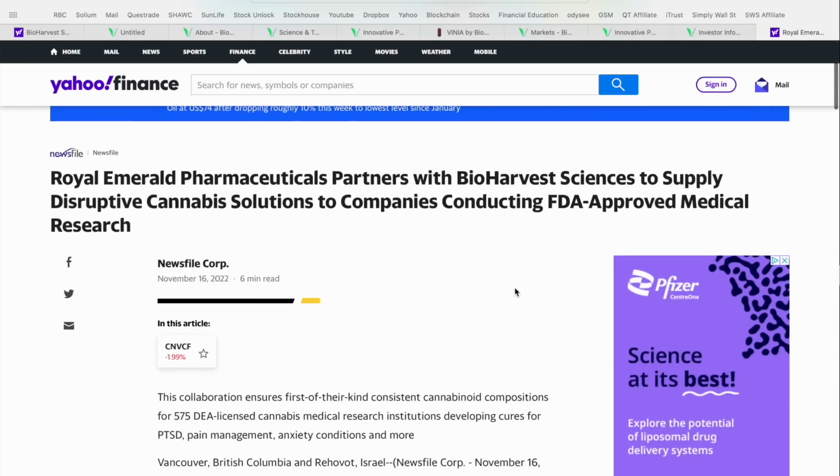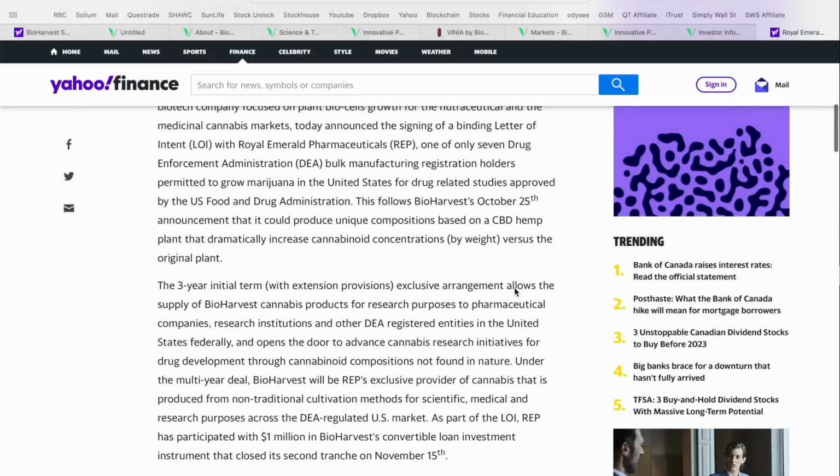So this is the article that came out November 16th, talking about that partnership with Royal Emerald Pharmaceuticals to supply this disruptive cannabis solution to companies conducting FDA-approved medical research. So the deal is structured over an initial 3-year term with extension provisions, allowing the supply of BioHarvest cannabis products for research purposes to pharmaceutical companies, research institutions, and other DEA-registered entities in the United States.